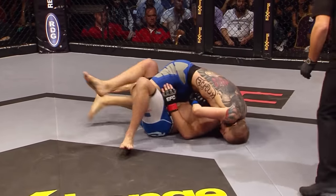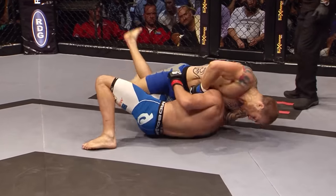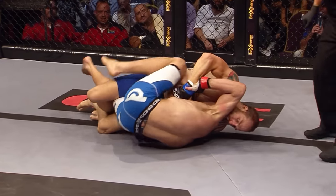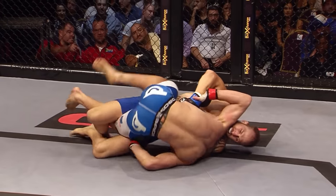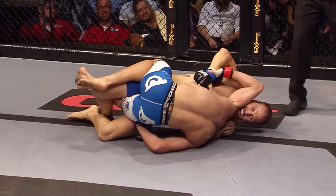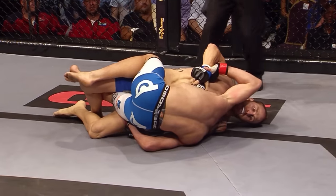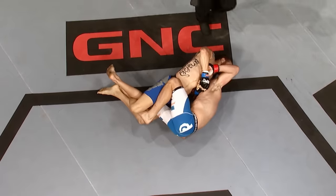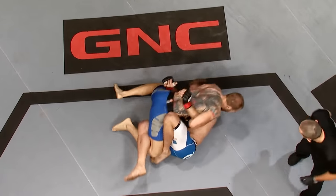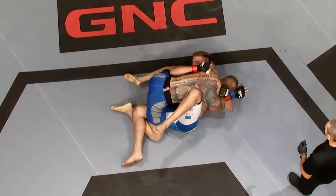Du Plessis is in deep trouble here. Darren Daniel is cranking. Du Plessis trying to break his hold with all his might. Darren Daniel is pulling on the neck of Du Plessis. Oh my goodness. Can Du Plessis survive this? This is the big question. Daniel looking over to his corner for advice. Neil Casey's jiu-jitsu coach is screaming instructions over to him. Du Plessis is out of trouble though.